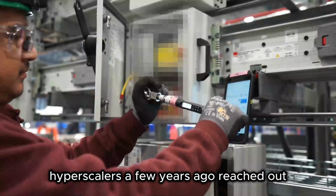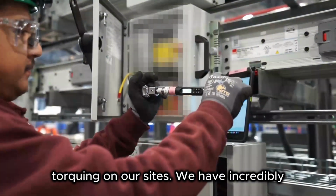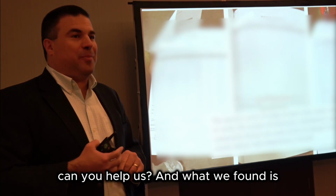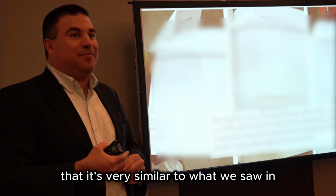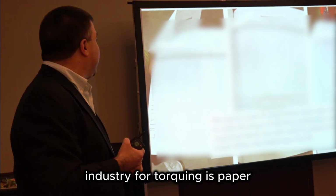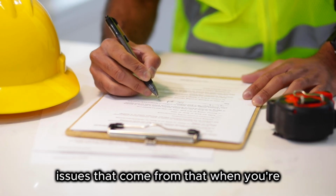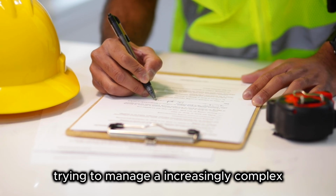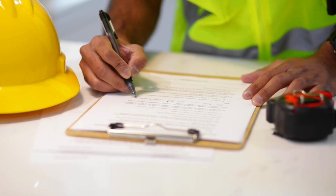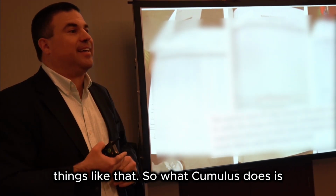One of the major hyperscalers a few years ago reached out to us and said we have this problem with torquing on our sites. We have incredibly high rework rates because of it, and can you help us? And what we found is that it's very similar to what we saw in oil and gas, is that the standard in the industry for torquing is paper torque logs. And there's a lot of issues that come from that when you're trying to manage an increasingly complex supply chain on paper. These are for high voltage electrical connections, busways, switch gears, things like that.